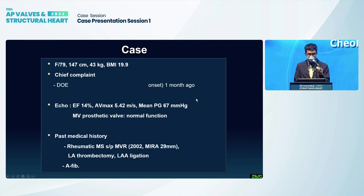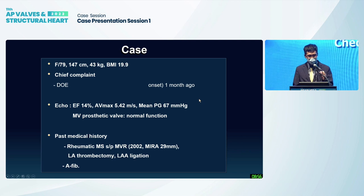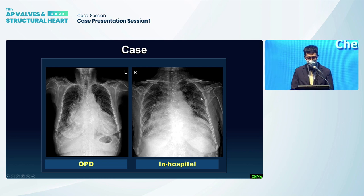Echo findings showed severe LV dysfunction, LV ejection fraction 14%, and aortic valve mean pressure gradient of 67, very severe aortic stenosis. She underwent mitral valve replacement 20 years ago due to rheumatic mitral stenosis, and the prosthetic mitral valve has normal function. Chest x-ray showed very severe cardiomegaly and pulmonary congestion, so we gave intravenous dobutamine and IV diuretics.